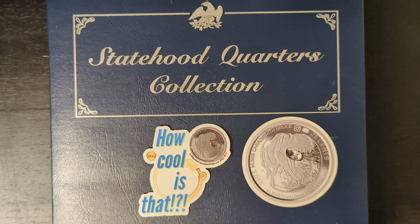So we'll be introducing the first quarter, the first page of the quarters, and that would be the first state that joined the U.S. Confederation. And who would that be? We'll be right back after this and you'll find out.